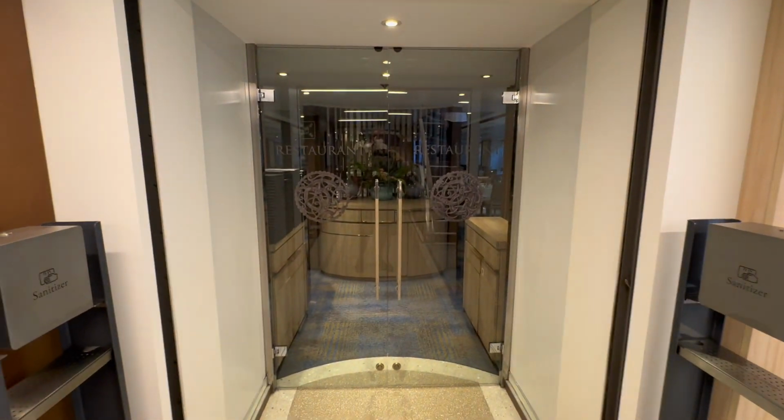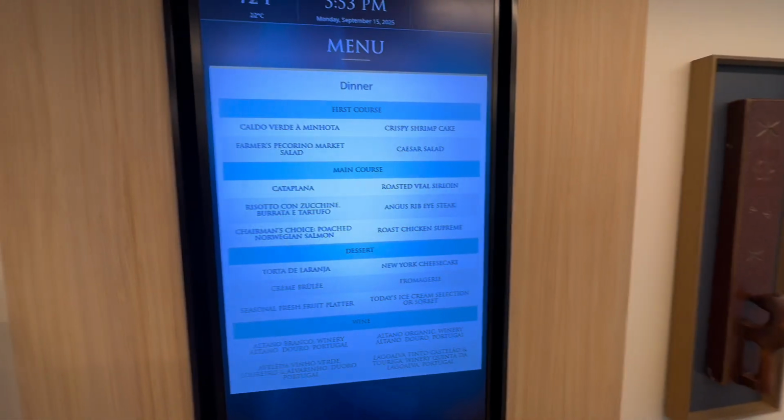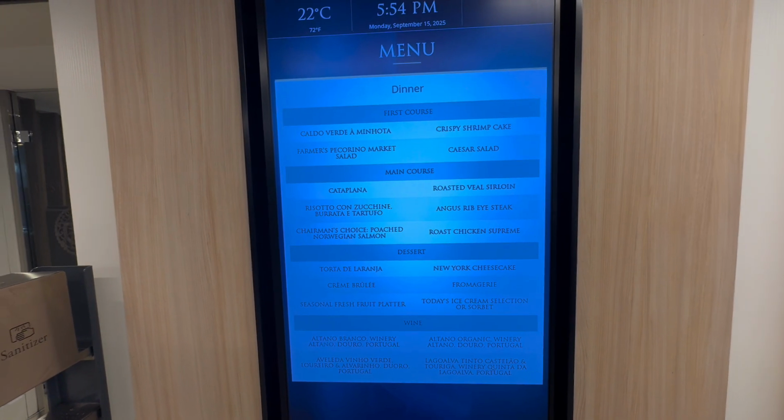And this is the main dining room. It's closed right now, but when it opens, we'll be able to go in there and have dinner. And this is the menu for tonight. And they post that every evening, and normally dinner's around 7 o'clock.